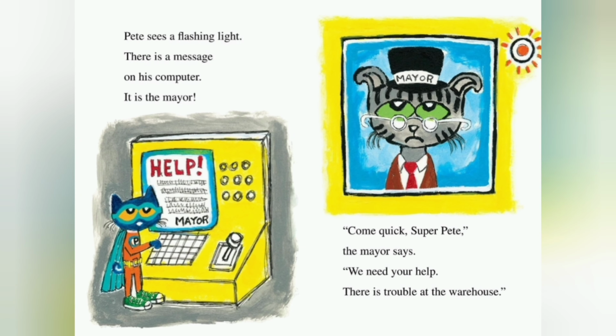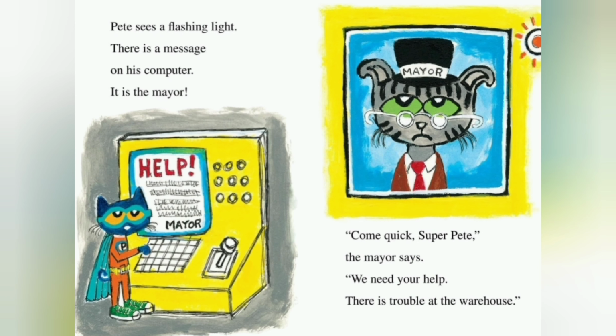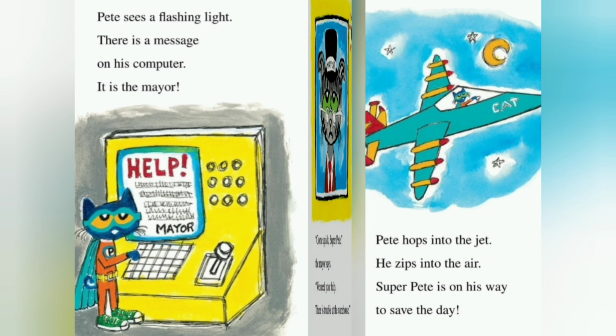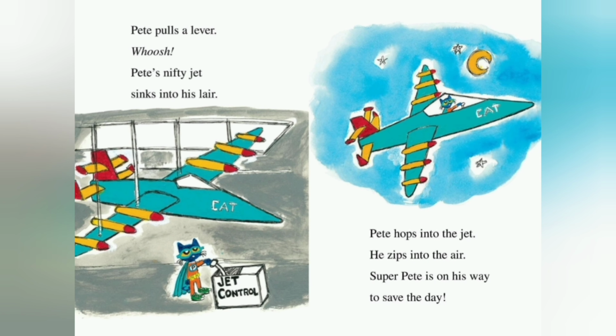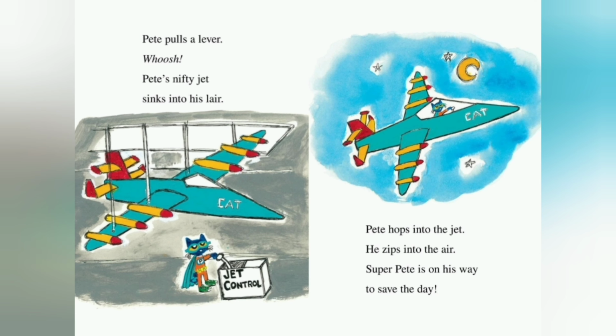Pete sees a flashing light. There's a message on his computer. It is the mayor. "Come quick, Super Pete," the mayor says. "We need your help. There is trouble at the warehouse." Pete pulls a lever. Whoosh! Pete's nifty jet rises from his lair. Pete hops into the jet. He zips into the air. Super Pete is on his way to save the day.